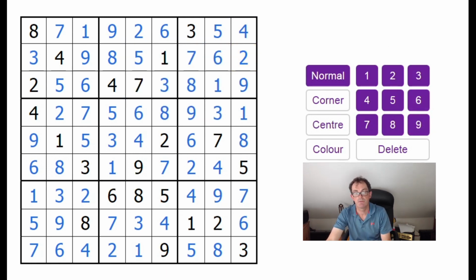So a long video for a very difficult puzzle, but I felt I was slow towards the end, but quite quick in the middle. Really proud of the spot here in this area, which allowed me to get the 1 into this square, and also with the empty rectangle. That was nice too. So that's how I did it.